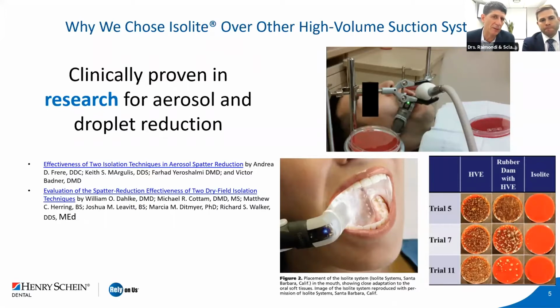What entered my mind before purchasing this unit was we were researching this compared to the extraoral units. I felt that with the aerosols, which are already being sprayed toward the mouth, this was pulling the aerosols toward the mouth into the suction unit, as opposed to pulling them outside the mouth into the extraoral unit. I sampled these extraoral units, and they had to be within 6 inches of the mouth. It was tough fitting my handpiece in there. And this made my decision to purchase this one.